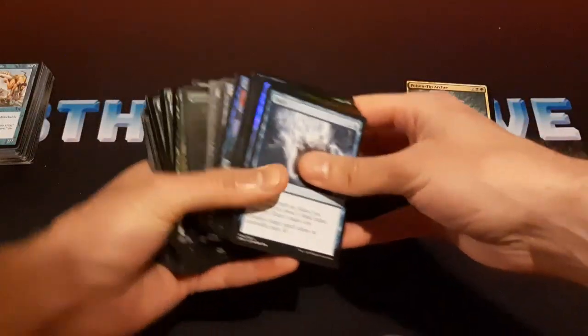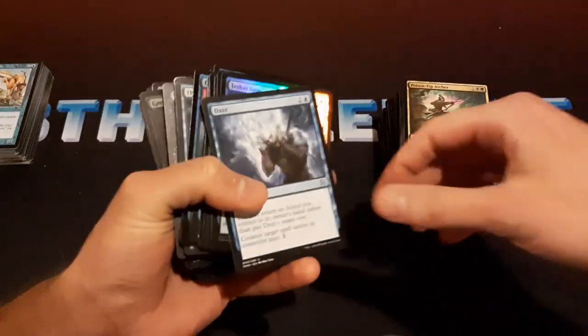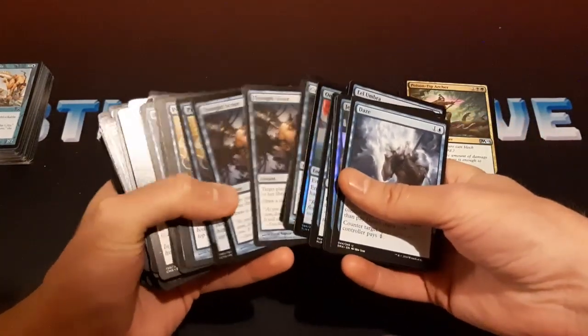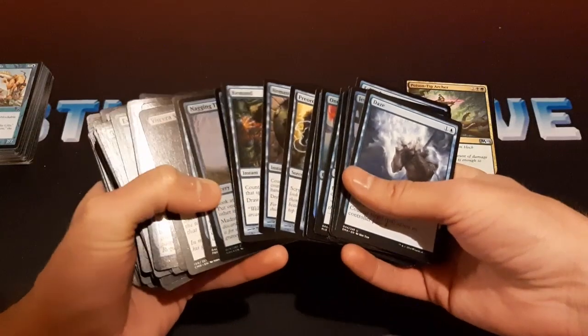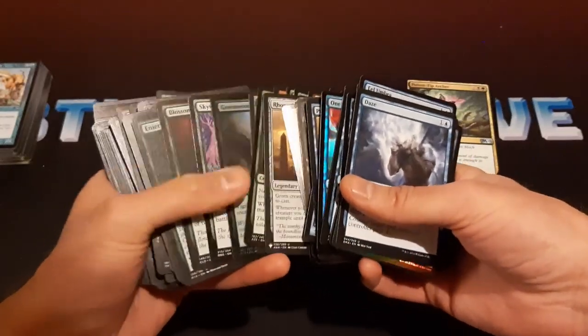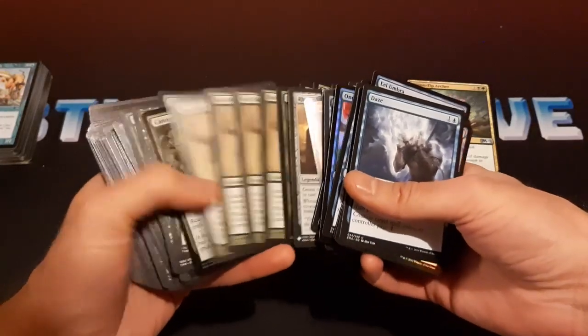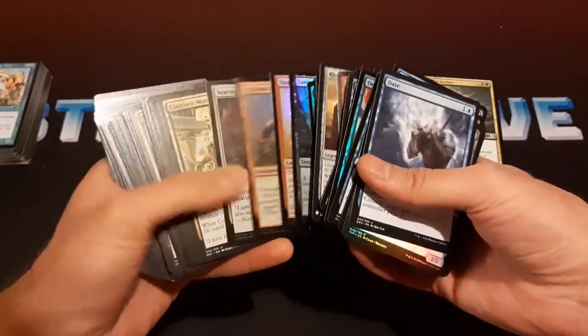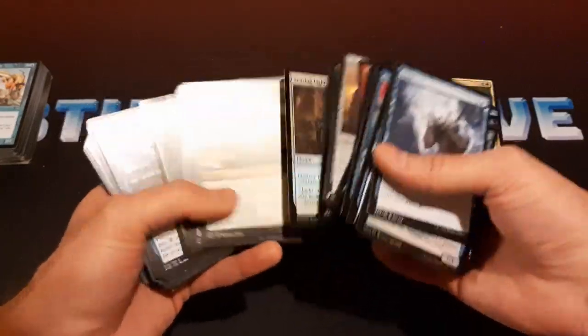So I'll just do a quick little recap of some of the cool stuff that we found in this first part. See, this Daze here. Let me just go through quickly and see some neat stuff. Couple of Remands there. I feel like a lot of the really good ones are going to be in the black pile. What's in here? Destiny Spinner, Hydra's Growth, Eternal Witness. Those are good ones. Got Conclave Mentor.